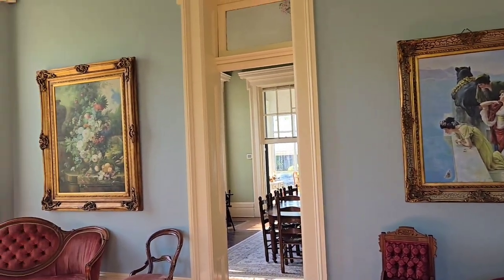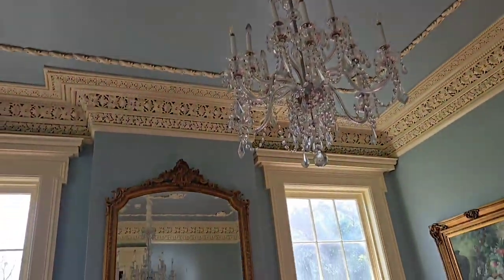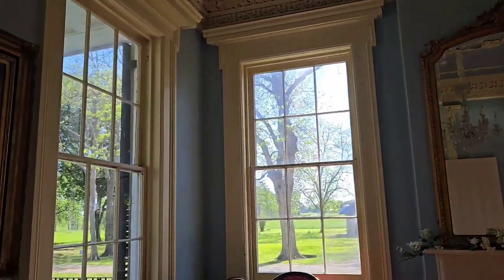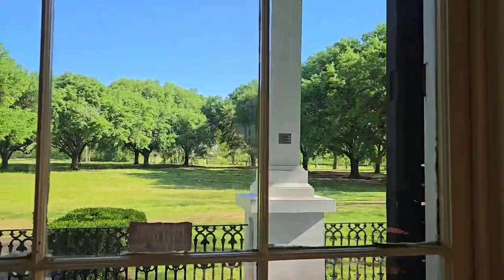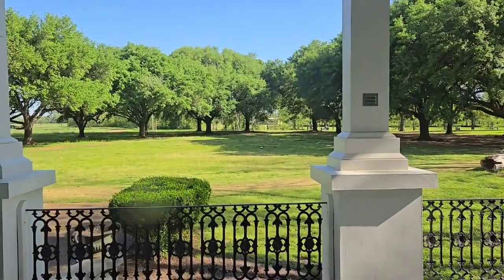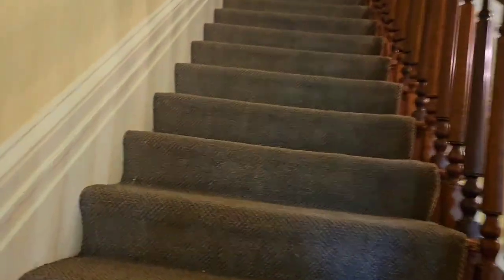So while breakfast is cooking, I can smell the sausage and the eggs cooking in there. Let's go check out the guest house itself. Now, this old plantation house has been rumored to be very haunted. Now, I've stayed here about 10 times. I've never had a haunt myself.